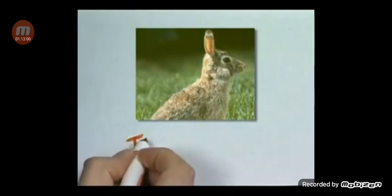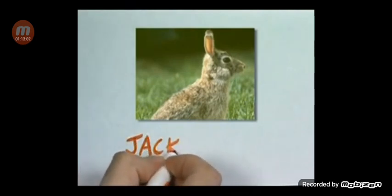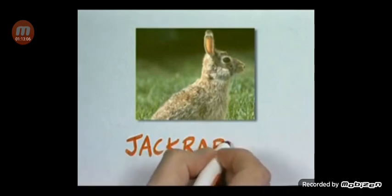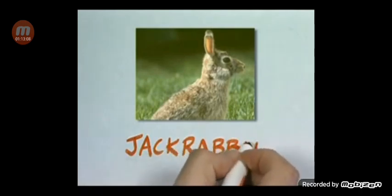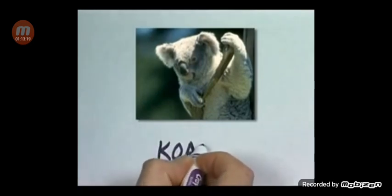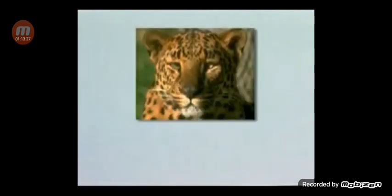This animal's bouncing all over. J-A-C-K-R-A-B-B-I-T. Boing, boing, jackrabbit. Boing. This is one of my favorite animals, and it's a koala. K-O-A-L-A spells koala. I think koalas are really cuddly.